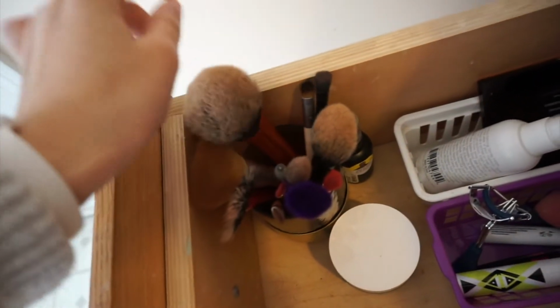So I can't see. Okay. So this is full of brushes. My big fluffy brush from Sam. Here, I'll put it here. Ignore my messy sink and counter. I'm taking care of that. I have a fluffy brush, a contour brush, highlighter brush, eyes, face, everything that I'll need every day.